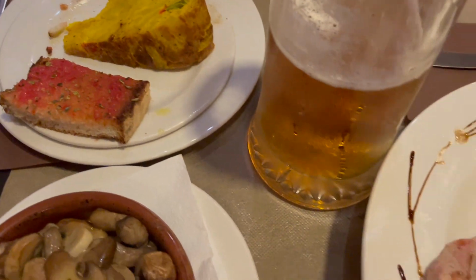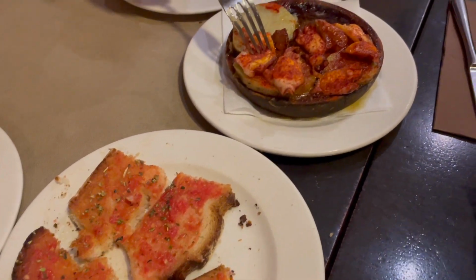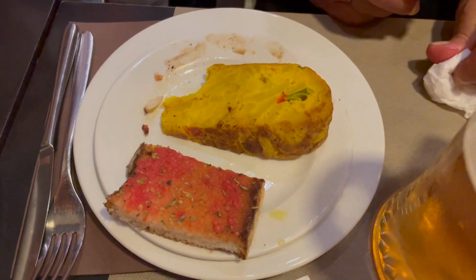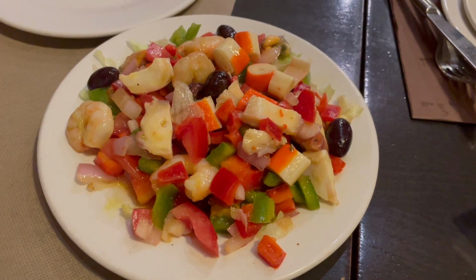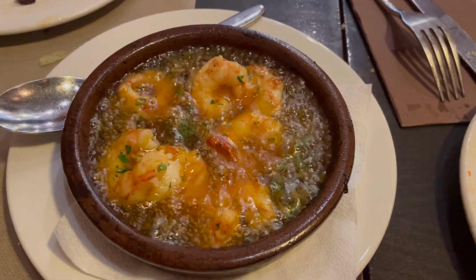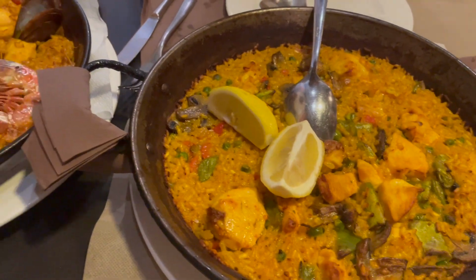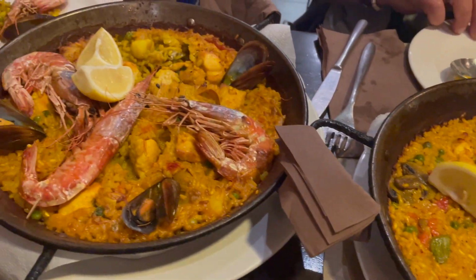The tapas we had were tomato on bread, octopus, mushrooms, Spanish omelette, seafood cocktail, and garlic shrimp. We also had pork loin, seafood paella, and chicken paella.